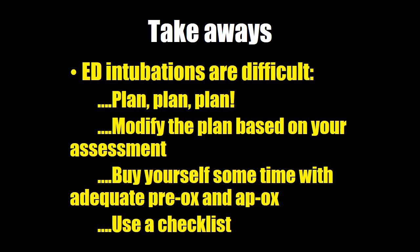There's so much to cover, and it's very easy to forget a lot of these things, even if you're doing this regularly. So using a checklist, to my mind, is a complete no-brainer to make sure that we cover everything.